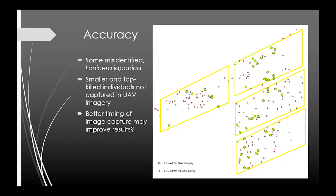Another thing we came to find out was there were some errors in terms of identification of bush honeysuckle using the drone imagery. Some of the things that I picked out visually ended up being Japanese honeysuckle and a couple autumn olives, for example. And the most significant factor to me was that we were not able to capture with the drone the smaller individuals or individuals that had been top killed by fire.